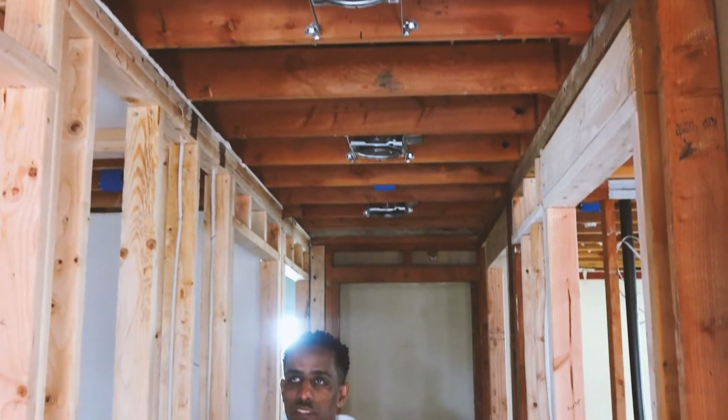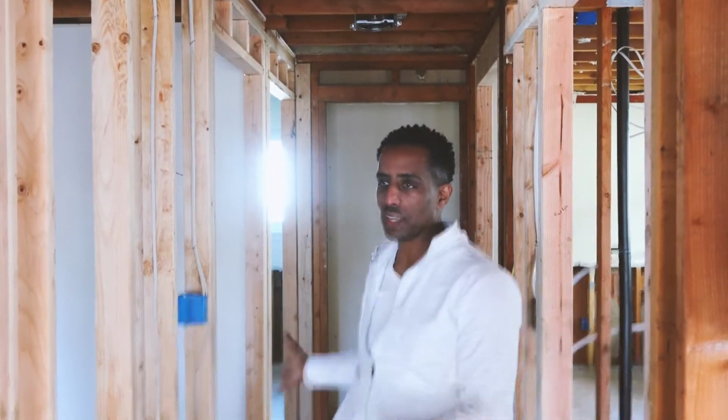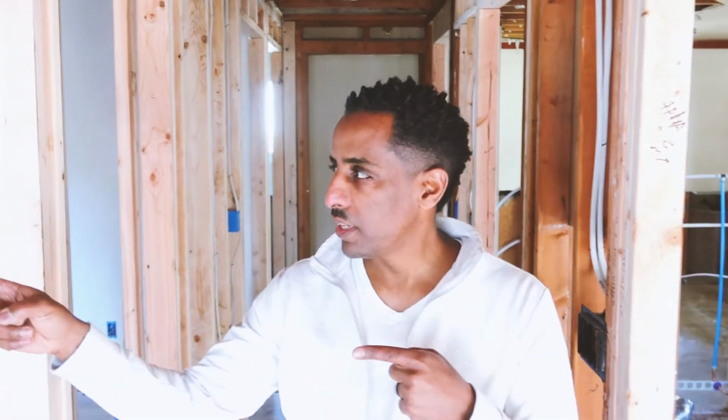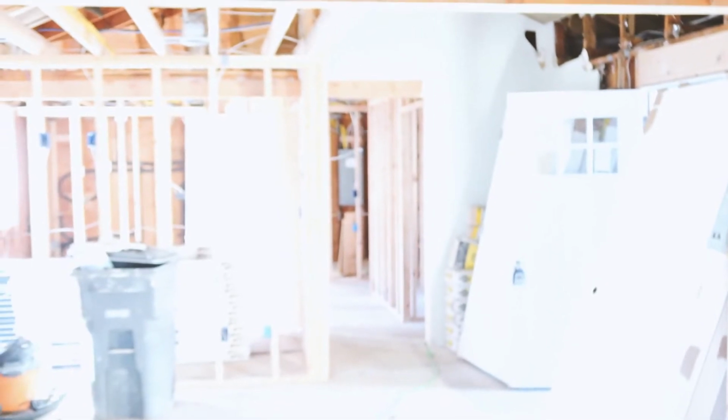That was one of the things that we did on this side of the house beside the bathroom. Everything else kind of stayed the same, no major structural changes. So we're gonna walk into the other side. That is where a lot of the renovation happened.